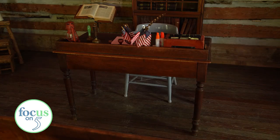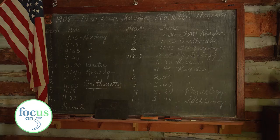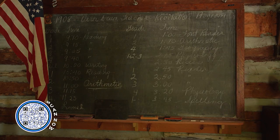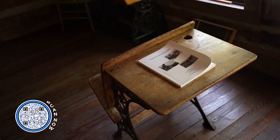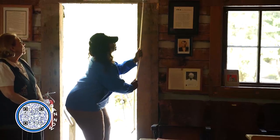So he built the school, and we have a few original pieces here. The slate board. We have a set of maps with a 1913 copyright date. We have a row of desks that's original, as well as the bell on top and the pump outside.